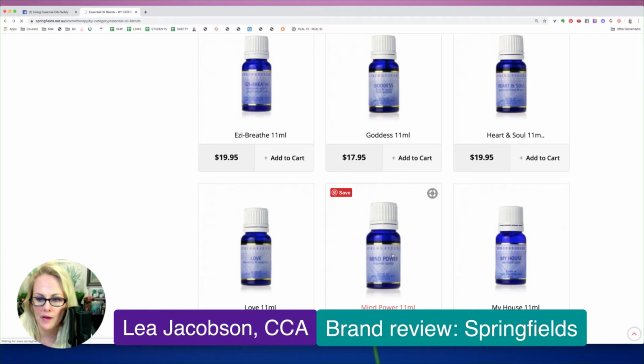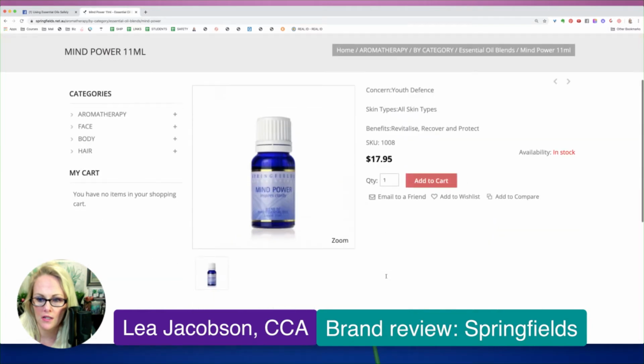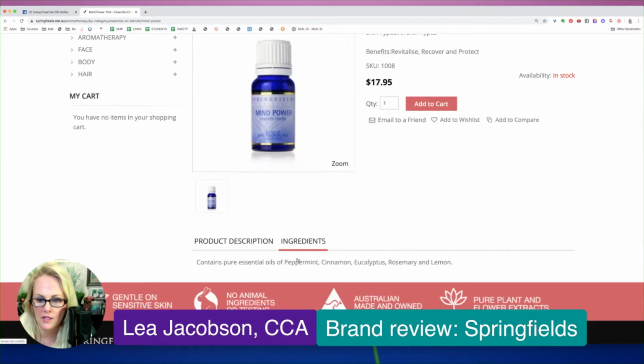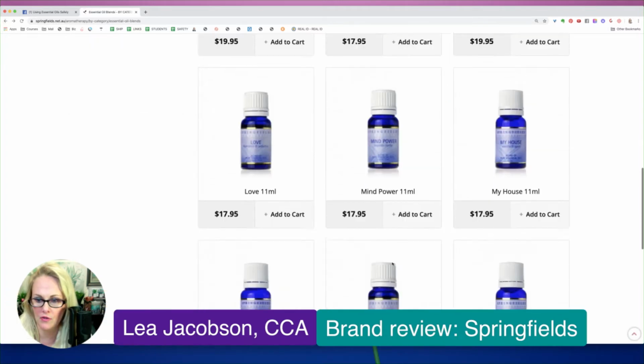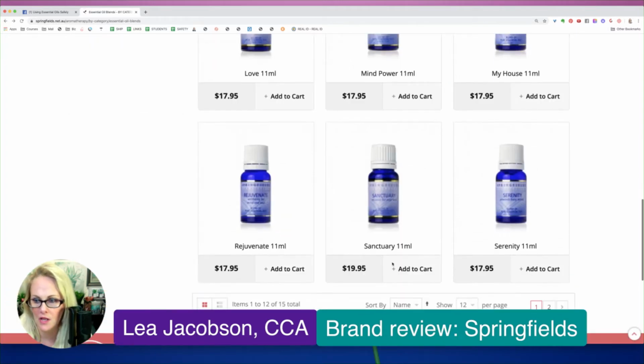Mind power to inspire clarity. Let's see if they have this. Let's see, peppermint, cinnamon, eucalyptus, rosemary, and lemon. That would definitely be stimulating for the brain. For sure, for anyone over the age of 10. This wouldn't be for children because of the eucalyptus and the peppermint.